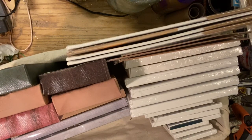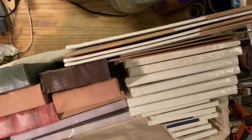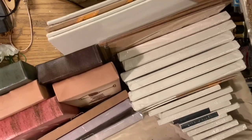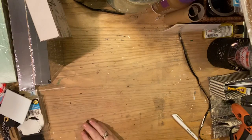It is so large that it doesn't even fit on my table. In the very, very back are the canvas boards. These are 11 by 14 canvas boards with the cork sheets in front of them. Then I go by canvas sizes. I always put large in the back, small in the front, and this way you can see everything you have. On the left are all of my wrapped canvas prints. A lot of them we use for DIYs, but some you can always give as gifts if need be. But I really buy those for DIYs.